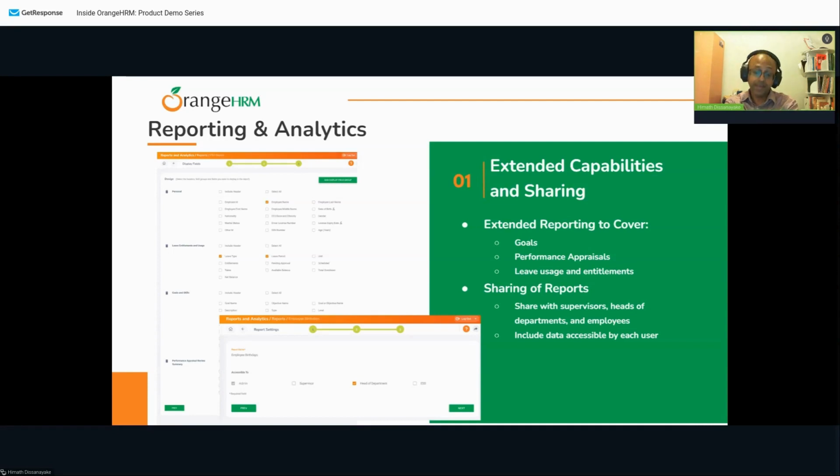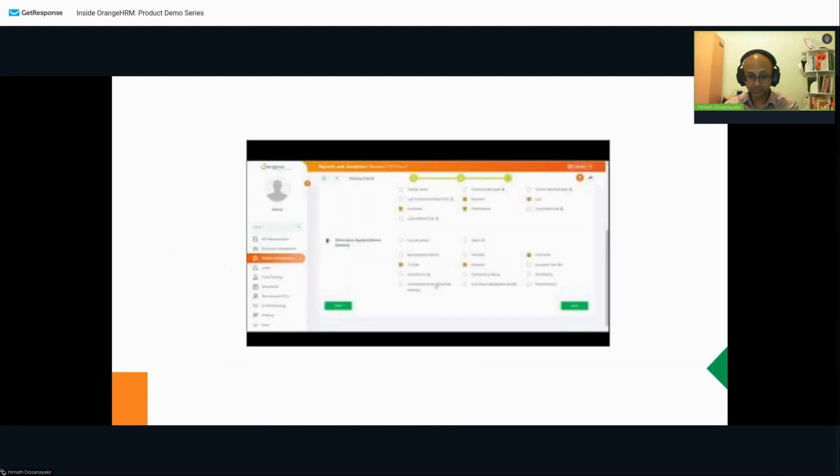So with this ability, it's possible to generate probably hundreds of combinations of reports, and you can design the report that most suits your requirements. And we hope to extend this behavior further into other modules, such that by end of 2024, we would cover the majority of the modules inside OrangeHRM. So the reporting capability would be quite comprehensive. Once again, let's have a quick look. By seeing how the feature behaves, you get a better understanding.